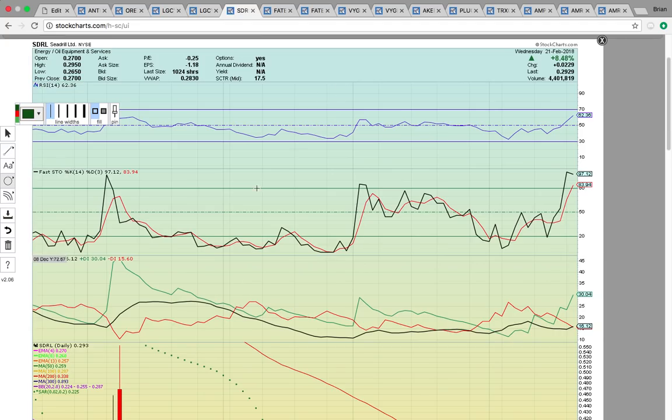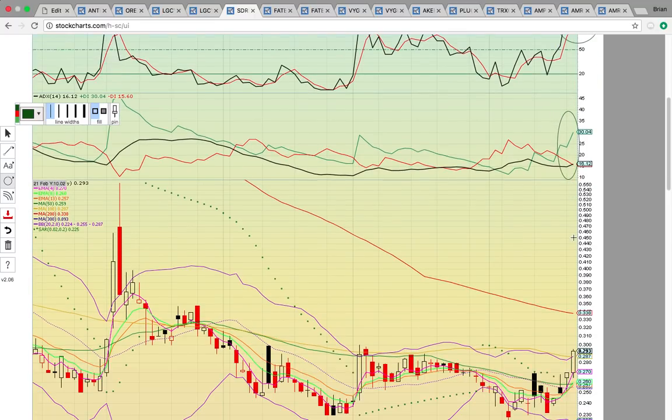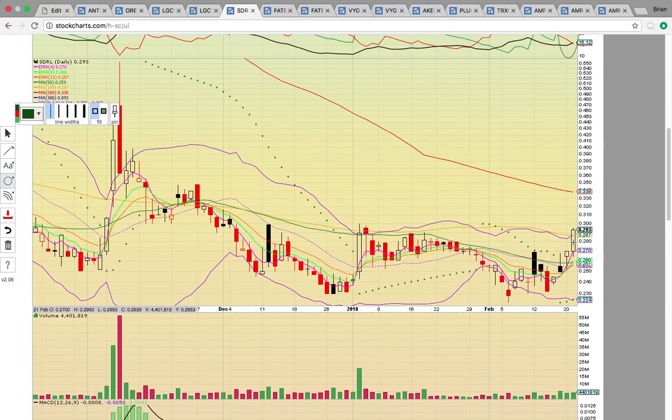Okay, let's look at SDRL. Closed up 8.5% today. RSI is at 62. Fasto at 97. You can see a breakout here on plus DI. And so, yeah, this was another one that we alerted yesterday.